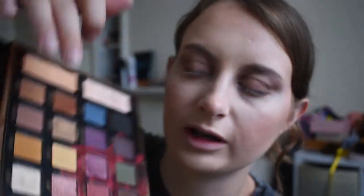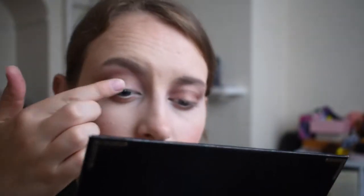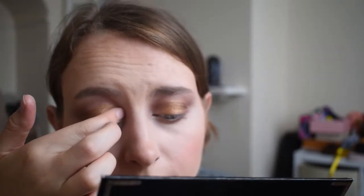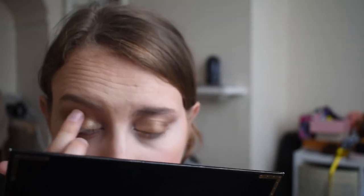Then I'm going to use a combination of Queen, which is this goldy colour here, and Prince, which is this lighter colour. I'm going to go with Queen first and just put that towards the middle of my lid, using my finger. Then I'm going to go with that Prince colour, which is the lighter of the two, and put that on my inner corner and blend them together a bit with my finger.